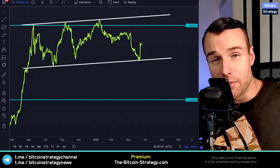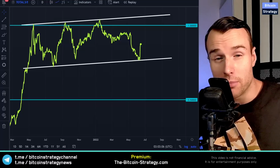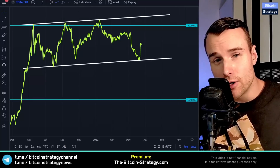So what does this mean? I think retail is mainly buying and selling alts, right? It's not those very large institutions. They mainly buy Bitcoin or Ethereum. They are more risk averse. So that's another indication that retail is rather bullish than bearish.